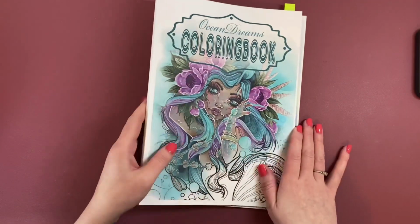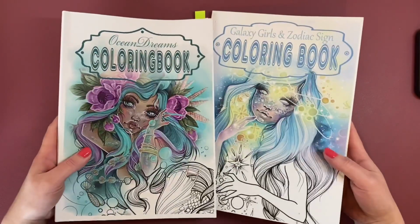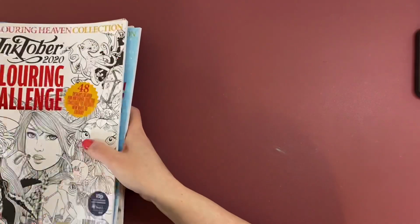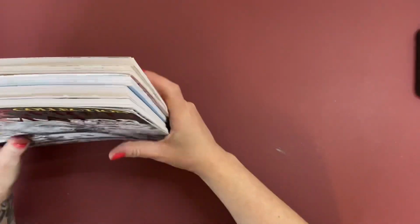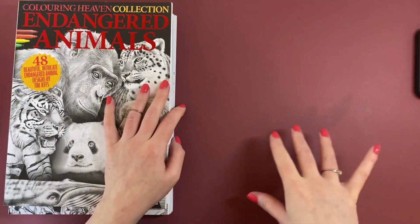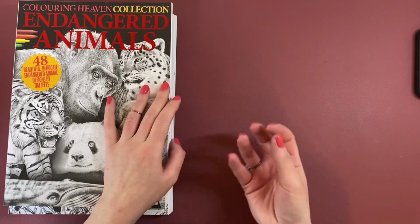But really, I cannot recommend these books enough. They're absolutely stunning books. So next up, I have my Colour in Heaven collection. 1, 2, 3, 4. I only have 5. I don't buy them all. I only buy them if I think they'll be interesting to the channel, or if I really love them myself.